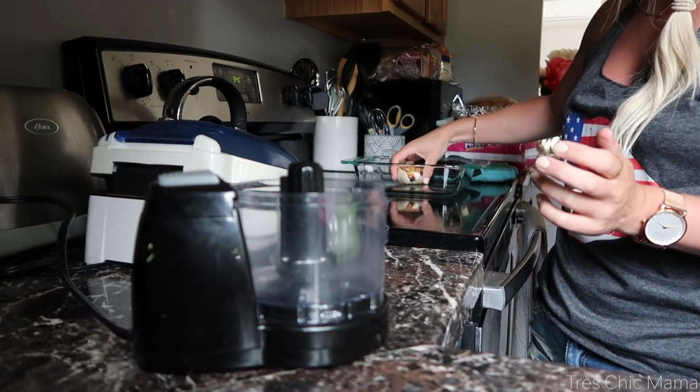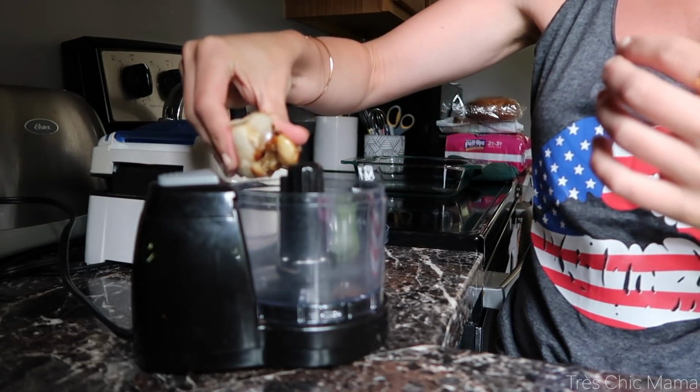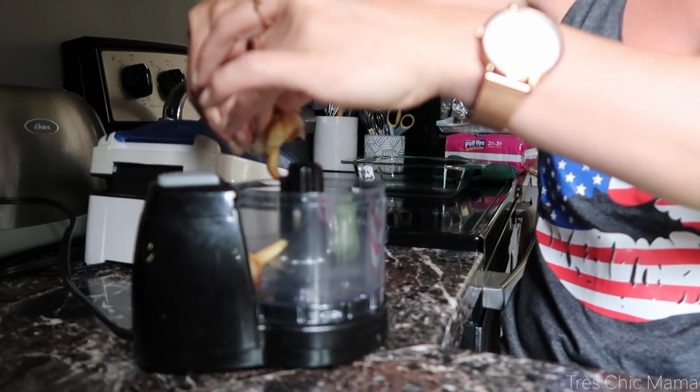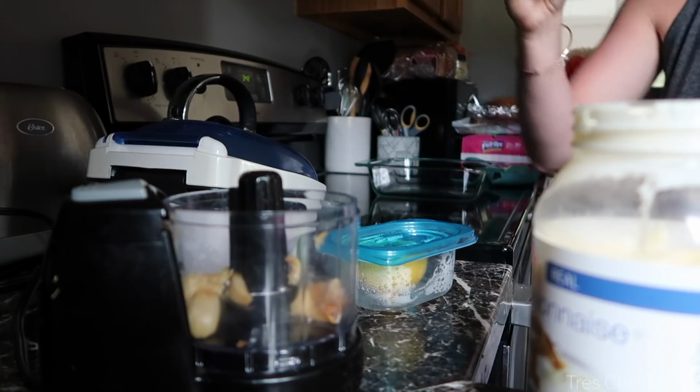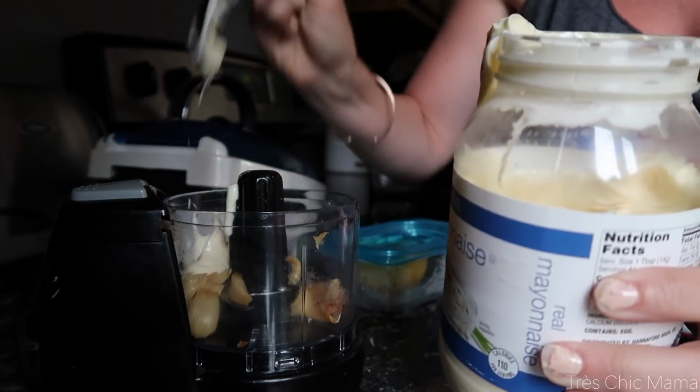Right, garlic mayo time. I don't really know what I'm doing, but I think you can just squeeze the garlic into here because it's all roasted. I'm gonna scoop some mayo in there. I'm just gonna eyeball it.